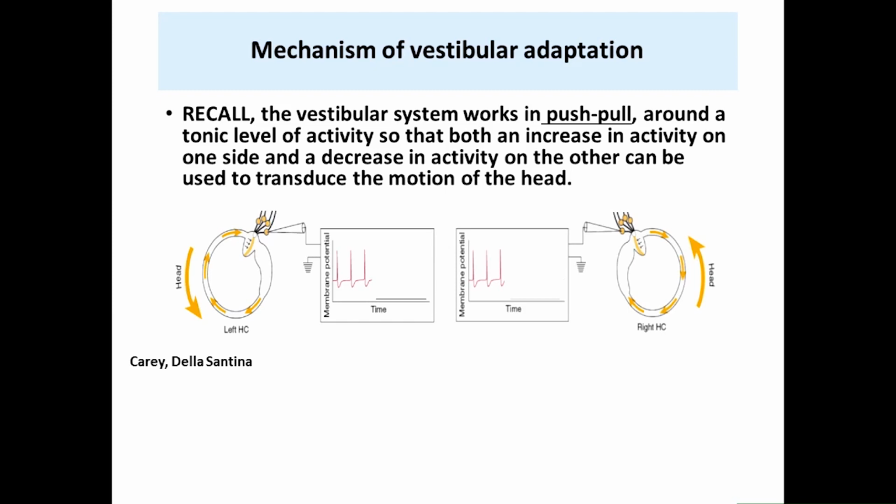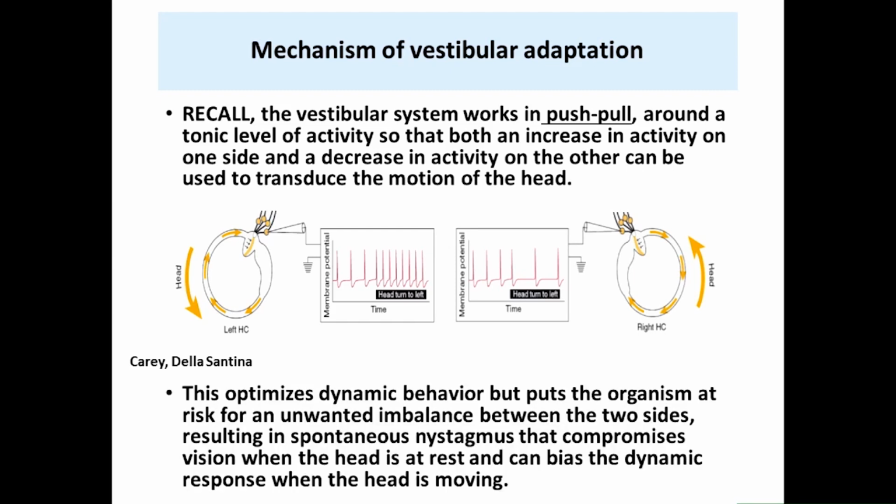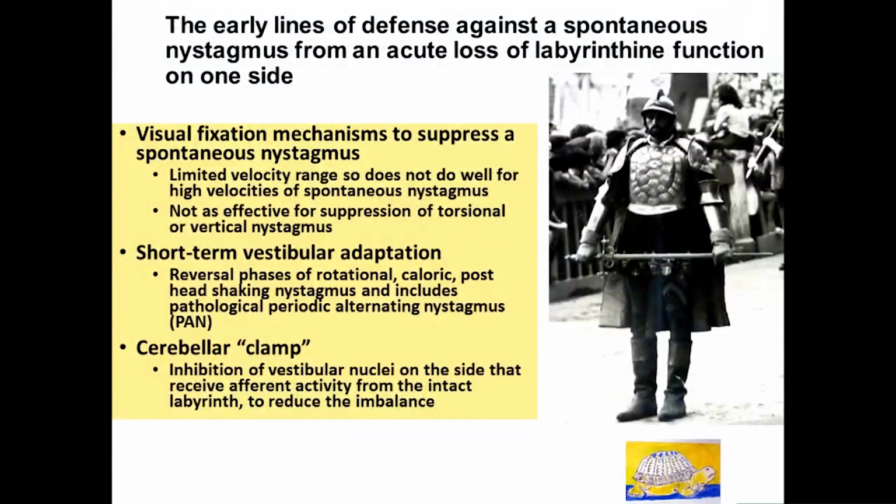Just remember, the vestibular system works in push-pull. One side goes up, the other side goes down. When you rotate, activity on one side goes up, activity on the other side goes down. And again, just to reiterate, this optimizes dynamic behavior for the reasons I said, but it puts the organism at risk for an unwanted imbalance between the two sides, which produces nystagmus. The brain has to get rid of a spontaneous nystagmus, restore equipoise, normal tone, to function optimally.